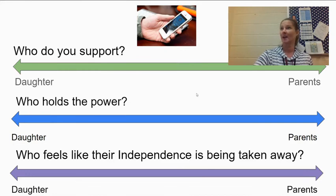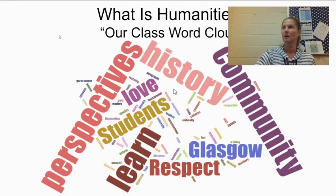So then they decided on this tug of war. We call this a tug of war game. We're not really playing it with a rope, but we're going up and we're placing where on the continuum do you support? Do you support my daughter? Do you support me? Who holds the power? And whose independence is taken away? And then we make connections to the curriculum with this.